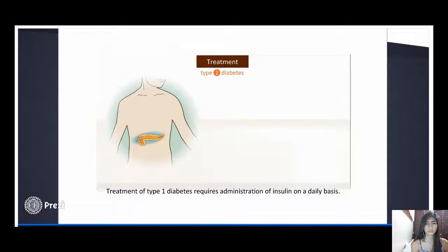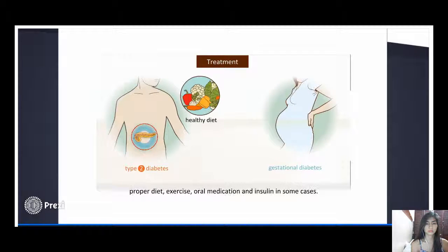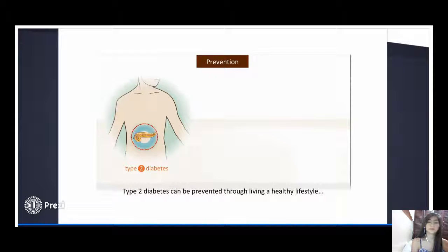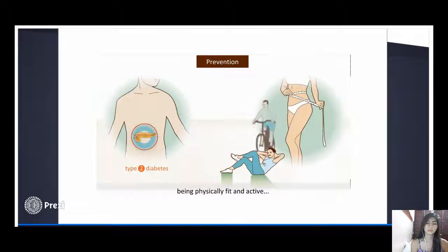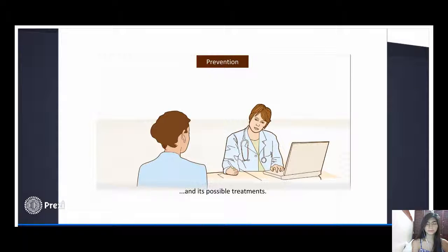Treatment of type 1 diabetes requires administration of insulin on a daily basis. Type 2 diabetes and gestational diabetes treatment involves proper diet, exercise, oral medication and insulin in some cases. In both types of diabetes, non-smoking is essential to prevent damage due to diabetes. Type 2 diabetes can be prevented through living a healthy lifestyle that includes attaining and sustaining a healthy body weight, being physically fit and active, and eating a well-balanced and healthy meal. Your general practitioner can give you more information about the disorder and its possible treatments.